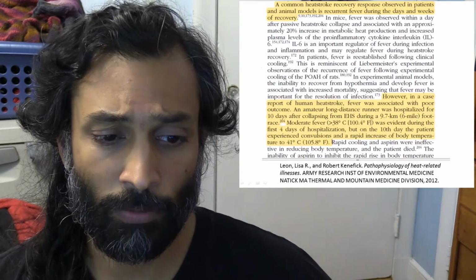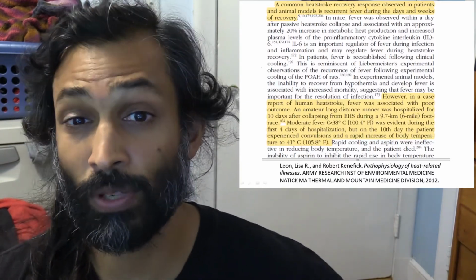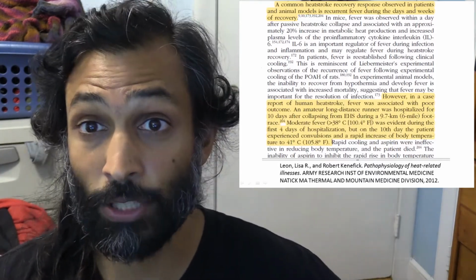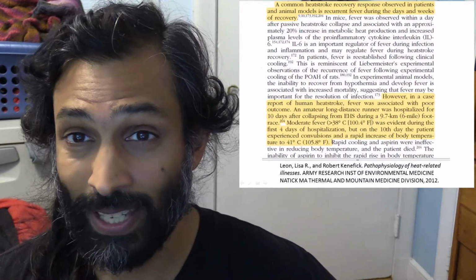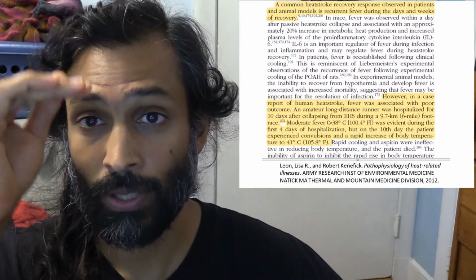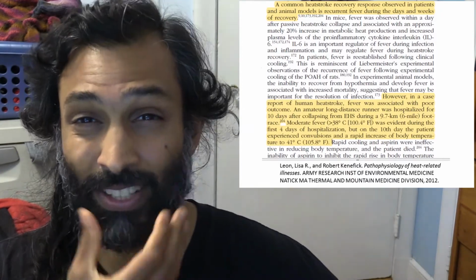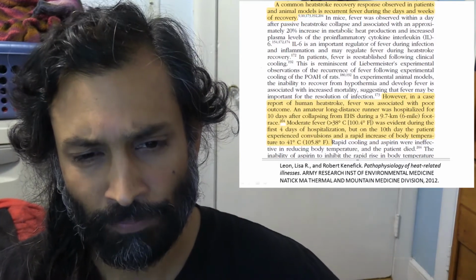And this military paper also says that a common heat stroke recovery response observed in patients and animal models is actually recurrent fever during the days and weeks of recovery. But again, I don't think this is standard fever where your set point is set at a higher value. I think this is a different type, a different category, you could even say, of fever.